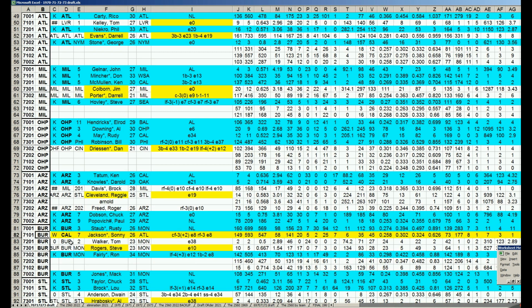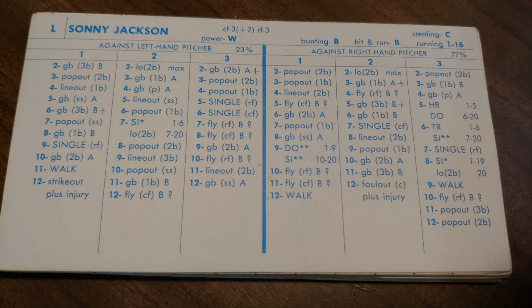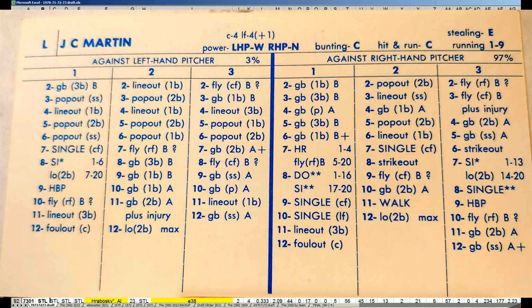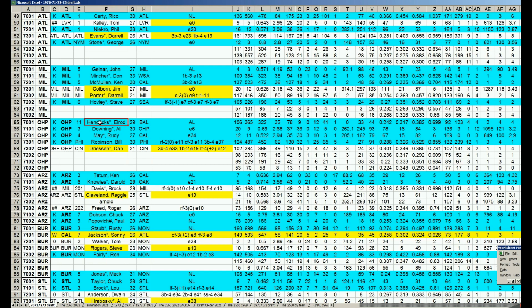All right, the Expos. They take Sonny Jackson. And actually, this was part of a trade. Right, okay, that's right. So the Expos, this is what they ended up doing. They drafted Sonny Jackson, and then they traded him to Ohio for left-handed hitting catcher J.C. Martin. That's what they did. They needed a left-handed catcher to platoon with Bateman. J.C. Martin was available because Ohio drafted Elrod Hendricks here. So they couldn't have 2 lefty catchers, so they sent one to the Expos, and the Expos drafted Sonny Jackson. He will be a center fielder on a team where only Bill Robinson can play center field as a 3E11. Now they have Sonny Jackson as a 3E8 as well.